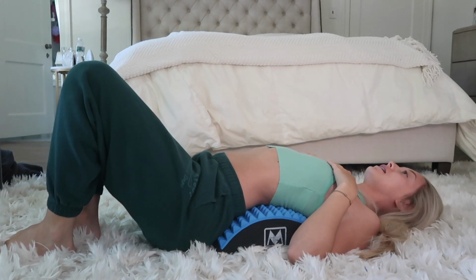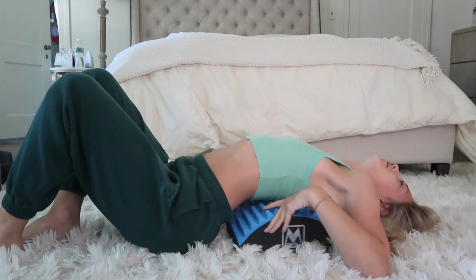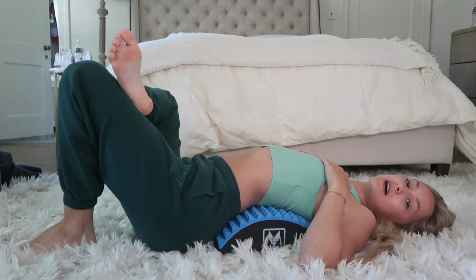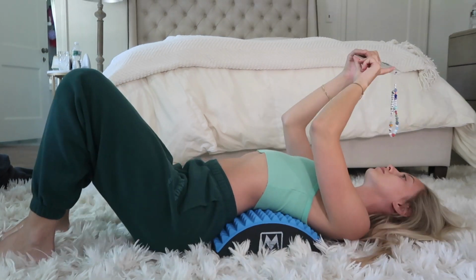So yeah, I just lay on this, I'll rock back and forth like that, I'll move it up and down, I'll go like this with my legs, just do a bunch of little stuff to stretch out my whole entire back.